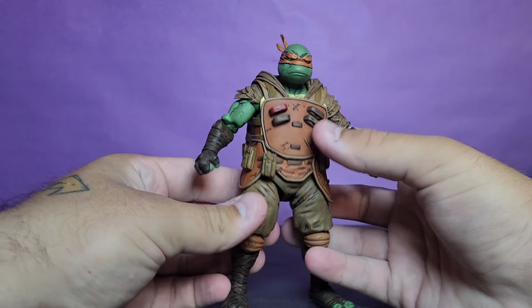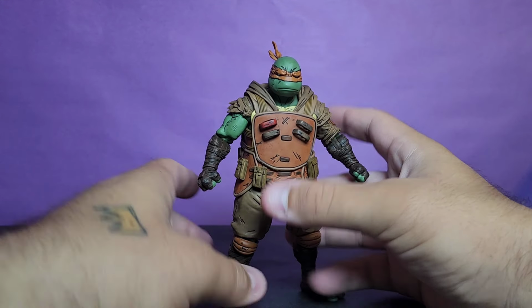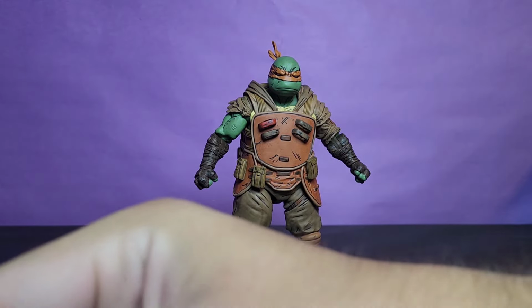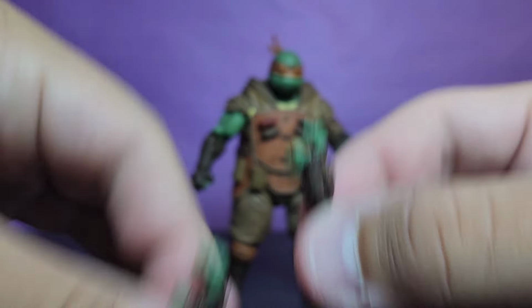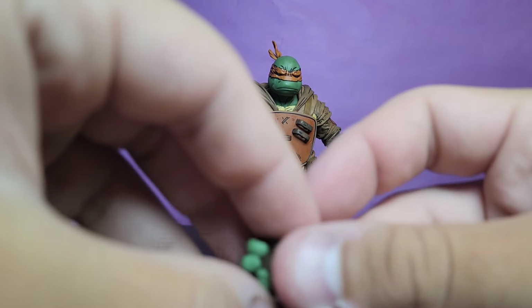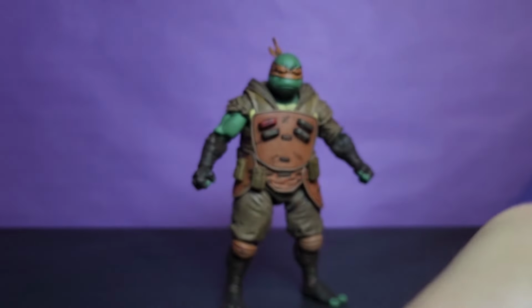I think the sculpt and the paint, I have no complaints, no notes at all with that. In terms of accessories, I think Michelangelo fares the weakest out of the bunch, but it's not bad. You get general open hands, a pair of karate chop hands, or flat palmed hands, then a pair of gripping hands. They look good. All the paint on each of them is amazing.